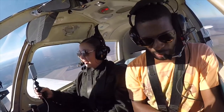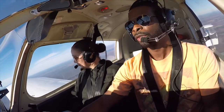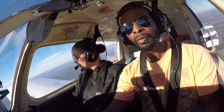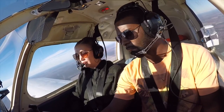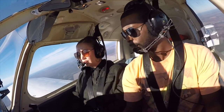So what I'll do is I'll call up Norfolk Approach. Norfolk Approach, Cherokee 1708 Tango. 1708 Tango, Norfolk. Norfolk, Cherokee 1708 Tango is at 3,000 over the big field. Would like VFR flight following direct Dare County, Kilo Mike, Quebec, India at 3,000.